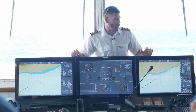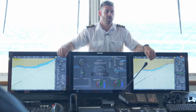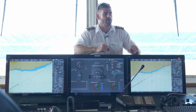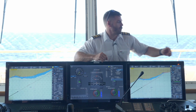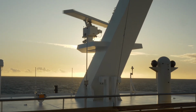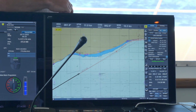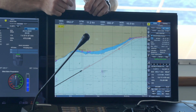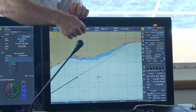So the design parameters behind these charts is that you must be able to do everything on these that you could do on a paper chart. So if you can draw a line on a paper chart, you can draw a line on here. If we take a range and bearing using our radar and relay it to the chart to fix a position, we can do the same thing here. If we use a sextant to find our position and put that position on a paper chart, we can also use a sextant to lay a position on one of these.